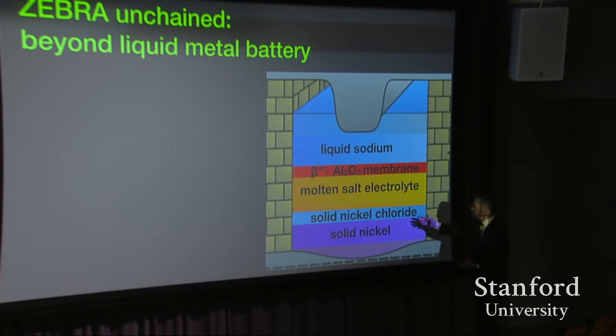So look at the lunacy of this. You have a solid electrode that, on discharge, covers itself with a solid insulating layer. So I said, well, the problem here is we've got to get rid of this beta alumina and not replace it with another brittle ceramic. So we've been working on that. And we have some success, but I can't tell you about it.